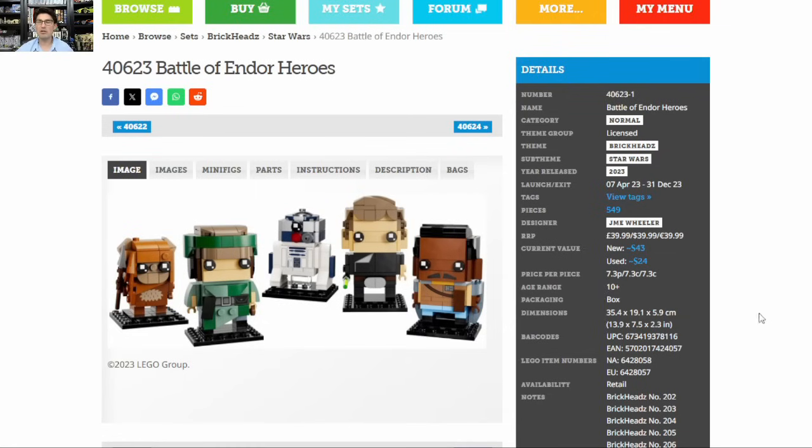Battle of Endor Heroes. This one's been a little bit disappointing, but same story. It was 40% off, and it's just over retail, so not terrible, but being original trilogy, I would have thought these would have done better, so I am going to hold these, and I think they are going to grow, but it could be a longer hold time.